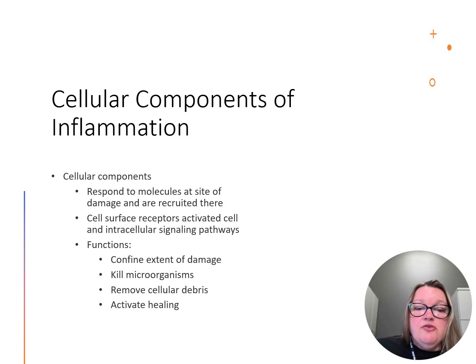These cells are known as mast cells, endothelial cells, platelets, phagocytes, which are neutrophils and macrophage, and lymphocytes. These are all very critical components of an effective innate immune response. Further in the lecture, we're going to get into the individual cells and what they do.